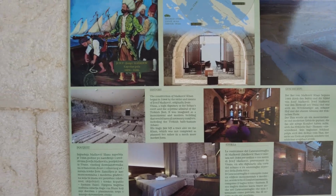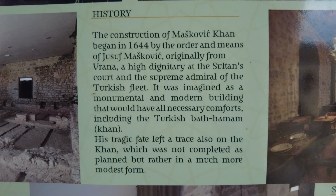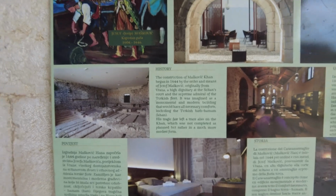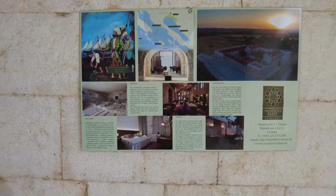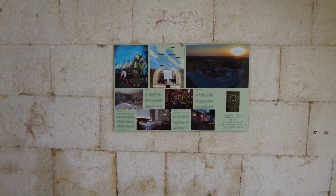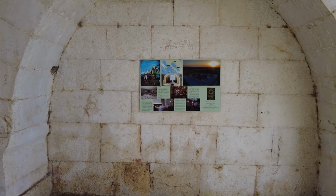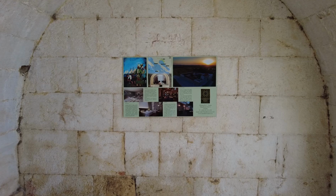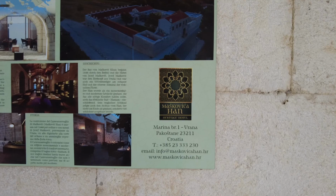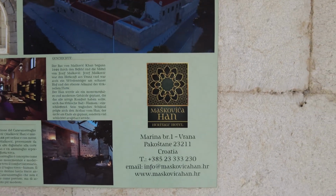Okay, once again, I'll show you where it's in English. And if you'd like to press pause, by all means, press pause now and have a bit of a read. So there you go. The construction started in 1644. So not as old as what I believe the old castle was that we've just seen, but nonetheless, still very old. And if you want details to this hotel, if you'd like to stay here, these are all the details. Once again, just press pause.